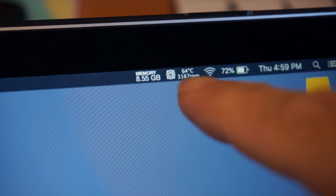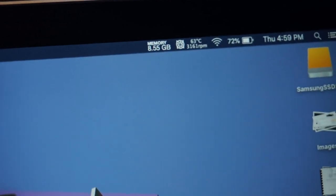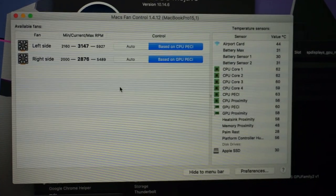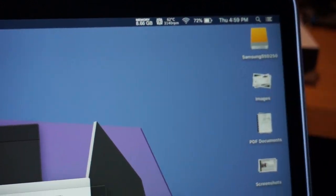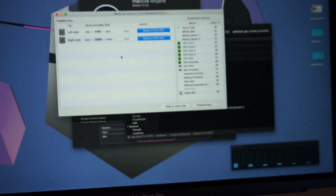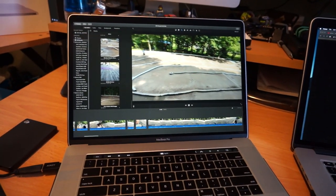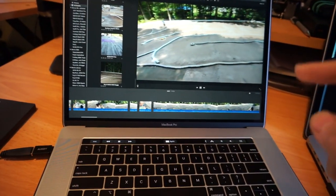We're running at 64 degrees at a 3147 fan RPM. I have adjusted that myself, set on my own fan profile. If I change it, it does run quieter, but it also runs quite a bit hotter. It would probably be running at around 75 to 80 degrees C, and you wouldn't be able to hear it on the default automatic fan profile. So I've changed it a bit so that once I start video editing, it will run the fans before it gets too hot. That's just because it was really too uncomfortable to use as a laptop. And even with this fan profile, it still is.